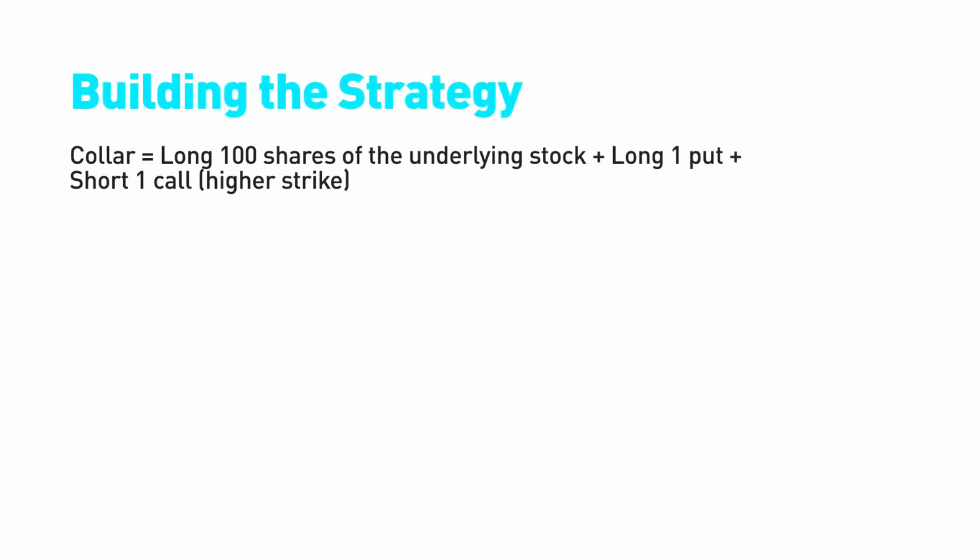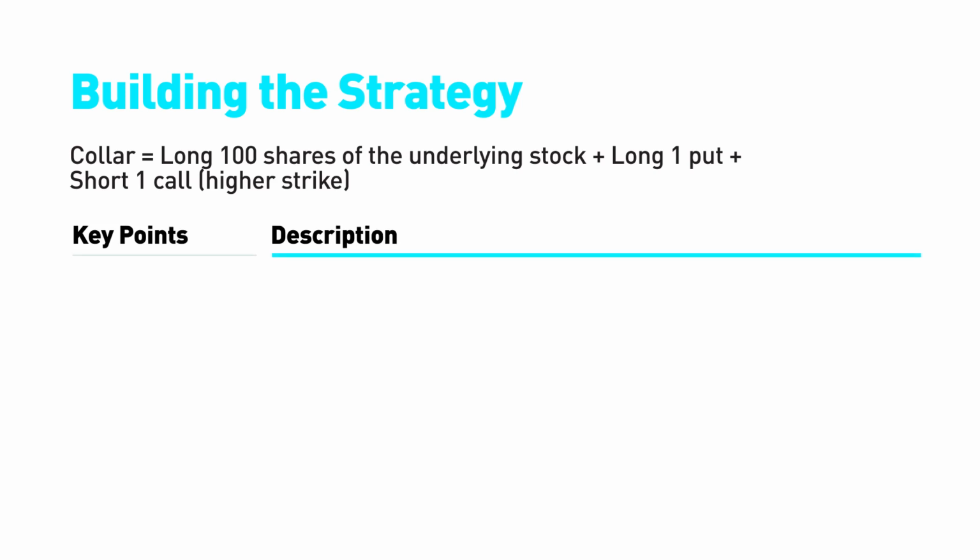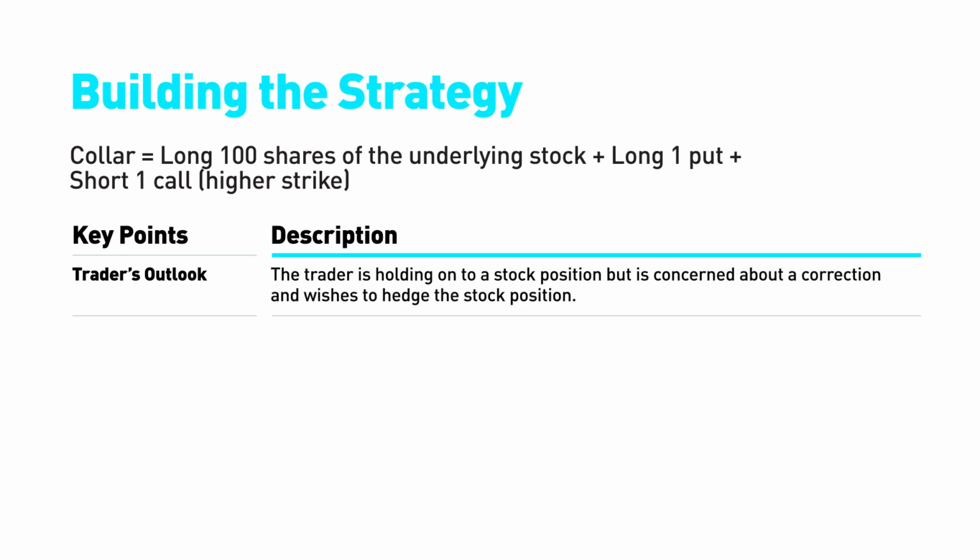Building a collar involves buying 100 underlying shares, buying one put option, and selling one call option with a higher strike. The two options must have the same expiration date. The trader who uses a collar holds the stock but fears a market correction and wants to cover his position. Selling the call option with a higher strike reduces the cost of the strategy. This strategy's ratio is 100 in the underlying stock and 1-for-1 in the options.